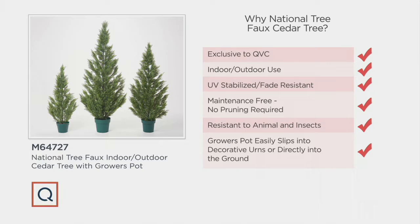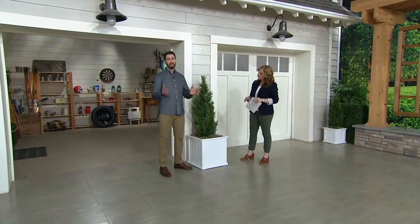And the great thing here is that for years, people have loved the National Tree quality and just how substantial these plants are. And instantly, you're going to find so many ways, both outside like we're showing you, as well as inside, how this is going to be a designer's dream. Because if you look in all those magazines, you're going to see these cedar trees, and you have the ability to put them outside and inside. Instantly, you're completely making over your room with a carefree option that you're not going to have to touch again.